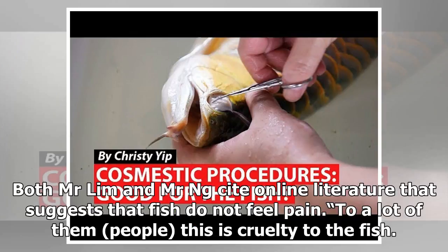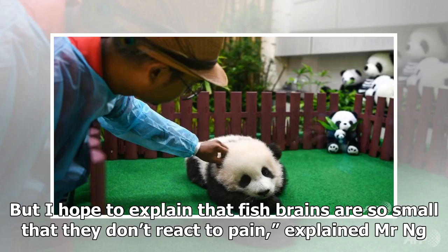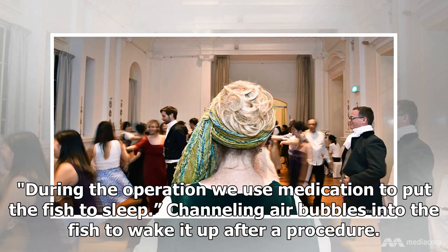Both Mr. Lim and Mr. Ong cite online literature that suggests that fish do not feel pain. To a lot of people, this is cruelty to the fish. "But I hope to explain that fish brains are so small that they don't react to pain," explained Mr. Ong. "During the operation we use medication to put the fish to sleep, channeling air bubbles into the fish to wake it up after a procedure."